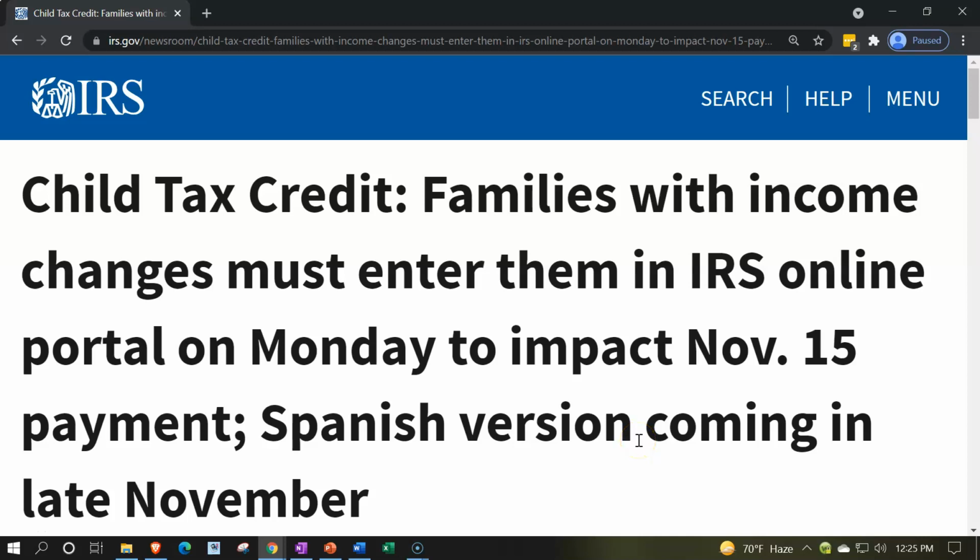Child tax credit. Families with income changes must enter them in the IRS online portal on Monday to impact the November 15th payment. Spanish version coming in late November.